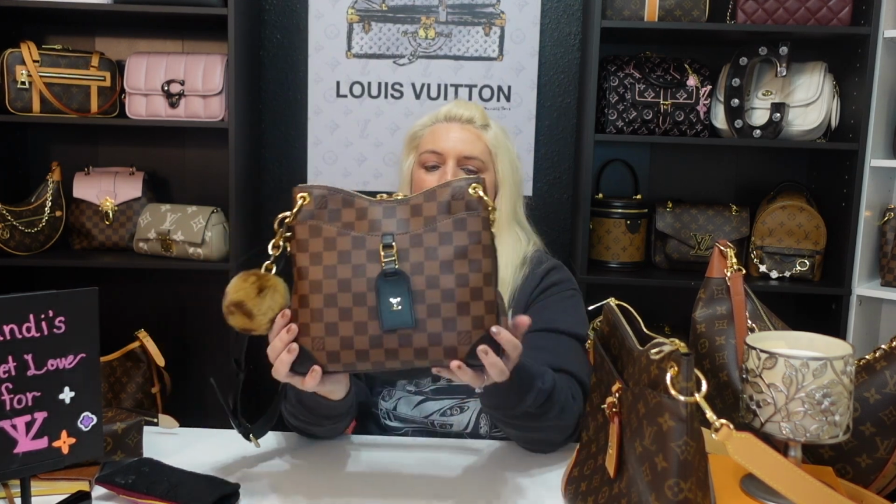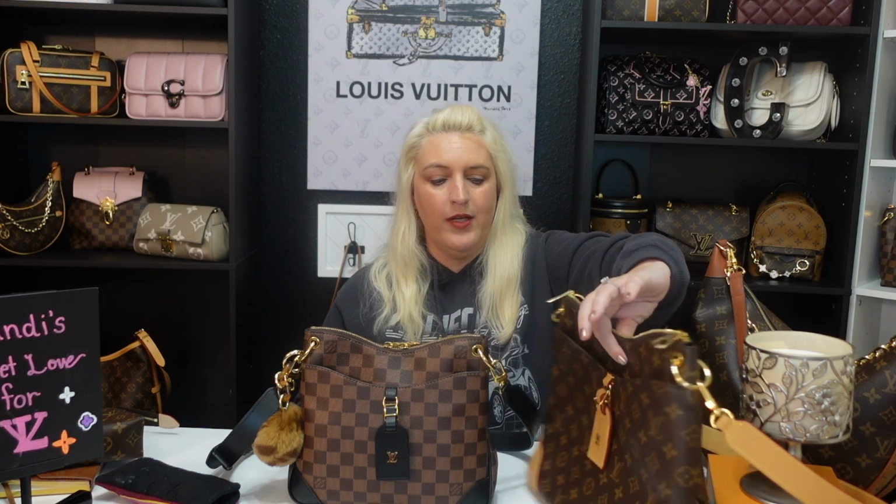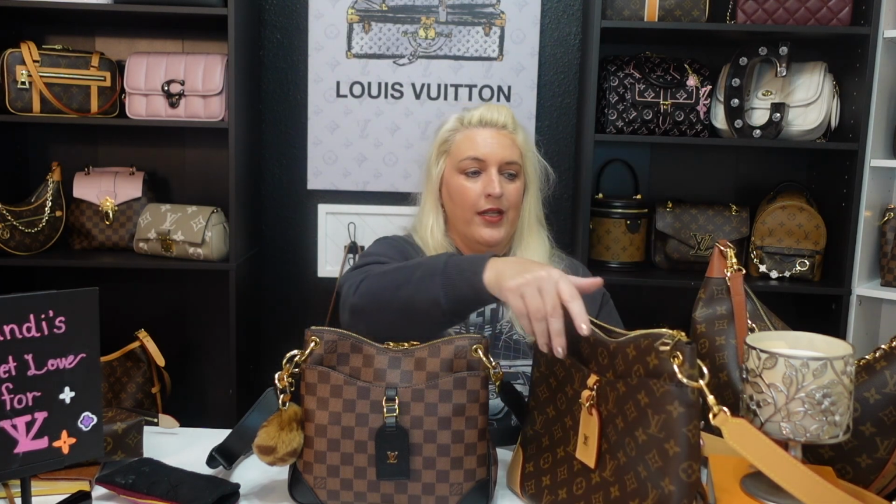Both bags hold the exact same amount of things that I carry every single day. The only thing is obviously you can get more in this one, but I don't carry any more than what I have, so either bag works for me. If you're one that does carry a lot more things, then you would probably want to go for the MM size. And if you're like me and don't carry too much but still a pretty good bit, and you like to have your things in pouches and pochettes, then it's still all going to fit in here.